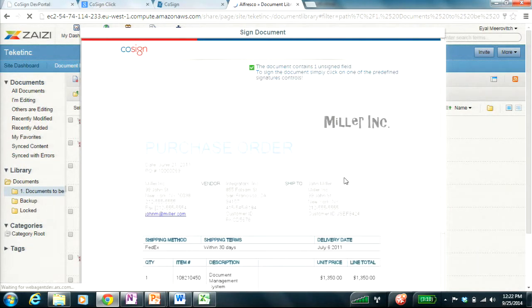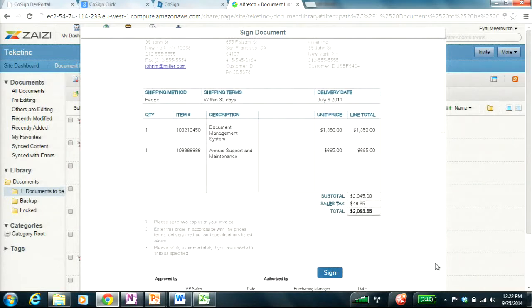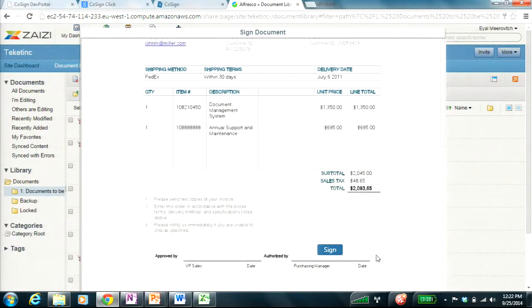So it's taking the document and putting it into our web agent software right now. This is our signing ceremony. We bring people together in a very user-friendly interface. It has a signature field already pre-embedded, right here, so all the user has to do is sign here. If it didn't have one, you could add one on the fly if that was the workflow.